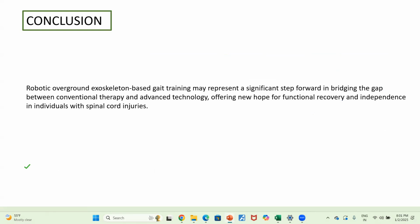So in conclusion, we can say that robotic overground exoskeleton-based training may represent a significant step forward in bridging the gap between conventional therapy and advanced technology, offering a very new hope for functional recovery and independence in individuals with spinal cord injury.